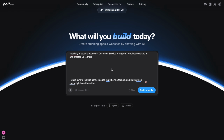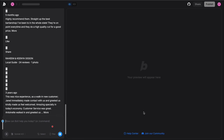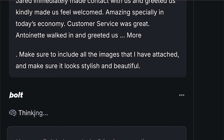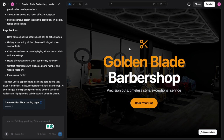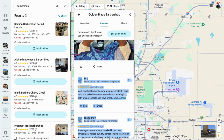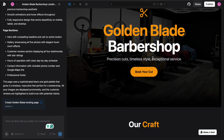And finally, attach all the images you just created by clicking this plus sign, attach files, and here they are. I'm attaching the images I created. Hit build now. Boat is thinking and it's crafting a landing page. And boom, guys, we have it. Look at this. It used the actual image from Google and it actually put it as a background in our header.